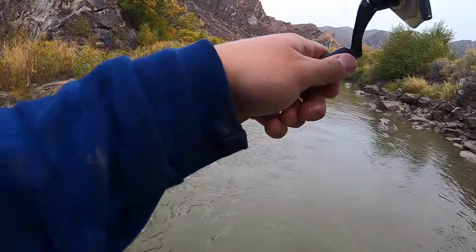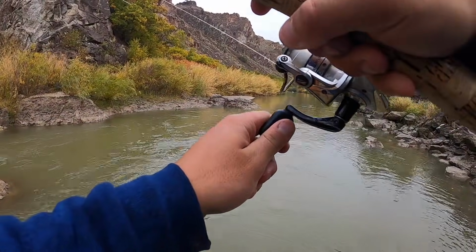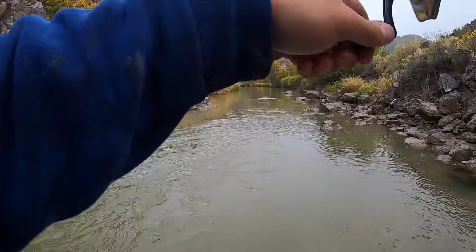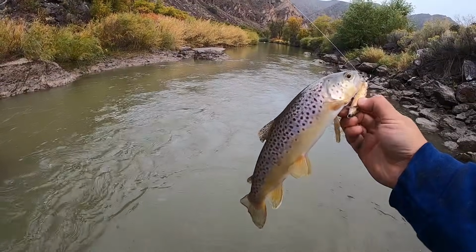There we go. There's another one. That's not nearly as big. Holy cow. This is a baby. We'll just ski him in here. That's a little bit too small.